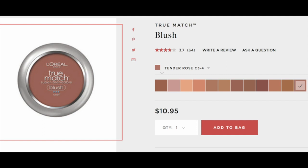But I'm not going to say, oh, how could CoverGirl do this? Shame on them, because lots of brands, not just the drugstore brands, but also high-end brands, do not release all-inclusive shades of foundation. So I'm not going to go after one brand and say, shame on them. Shame on lots of brands. And I wish that the brands could be more inclusive.